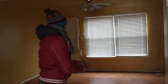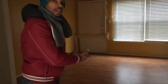But this is the property, as you can see, just a standard 2-bedroom. My exit strategy for this property is a lease option. I do as-is lease options, okay? I'm not going to do anything to this property. As you see, it's how they're going to get it when they come in here. I'm going to sell this in a lease option, also known as a rent-to-own, for probably about 70 grand, okay?